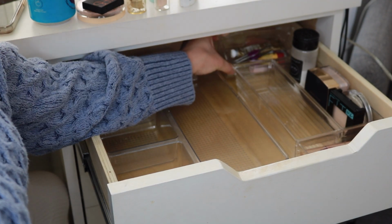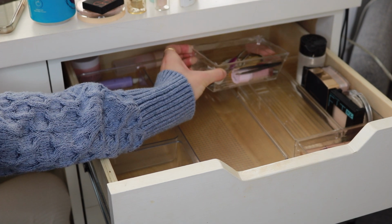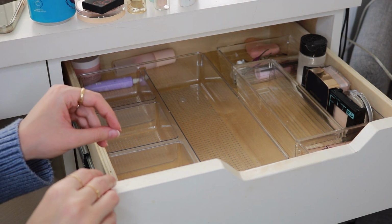And I just have my little container back here with like some lip balms and tweezers and stuff. Okay, I'm gonna wipe this out and put everything back, and then we'll see if it even looks like I made a dent in this drawer.